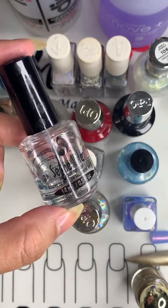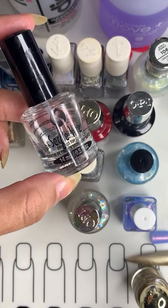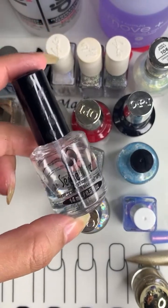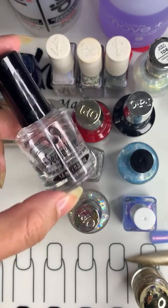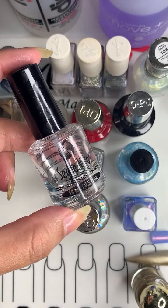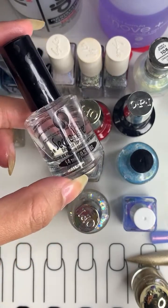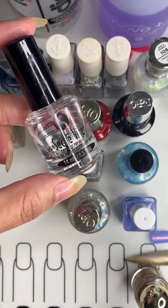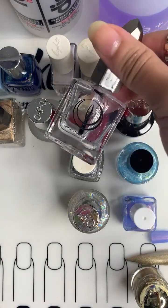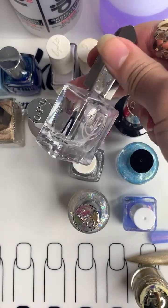I find that if I'm in a rush and I need to put a manicure together, this is what I'm reaching for. I won't use anything else because there's no point, it'll just smudge. So this one saves me if I'm in a rush for a manicure. Seche Vite. And then one of my newer favorites is this one from Mooncat, and it's called Speed Demon.